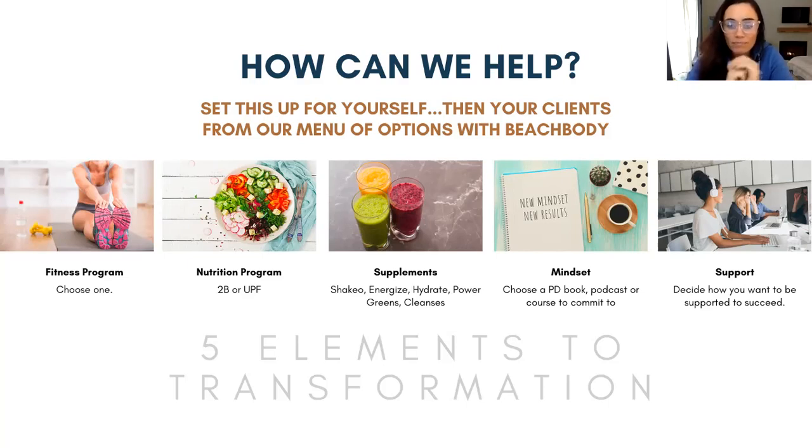I'll tell you that. Next, we talk about mindset, and then support. You decide how you want to be supported, and then you ask your clients how they want to be supported. Now, these 5 elements to the transformation, as a new coach, as any coach, you pick these 5 for yourself, and then you help your clients set up their 5 elements of a healthy transformation.